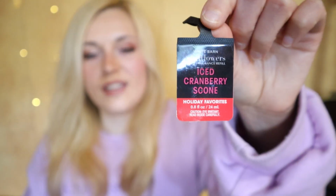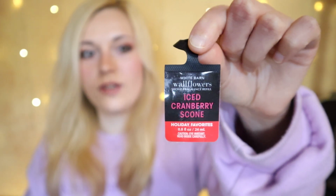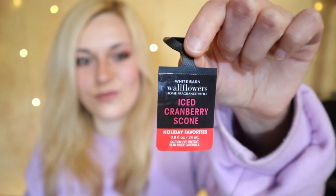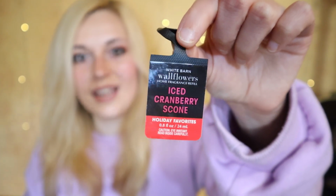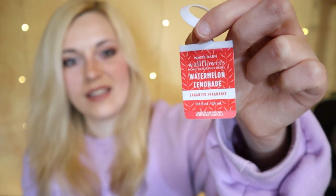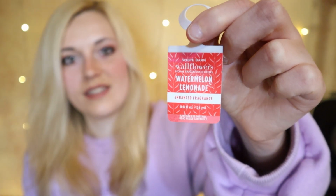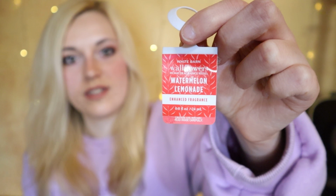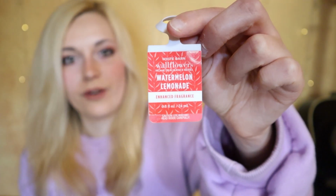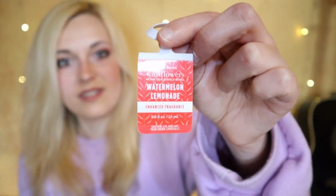We used Iced Cranberry Scone, which to be honest, I don't even remember what this smells like at all. I don't even remember using this at all. I think it just was in there and it smelled like nothing, so that was too bad. We used up a Watermelon Lemonade not that long ago, and this one says enhanced fragrance, so it has that more intensive formula, which I did notice that this one performed better than my other wallflowers normally do. I did notice that fragrance lasting longer and more noticeable, so that was good.